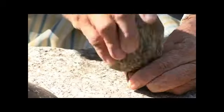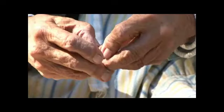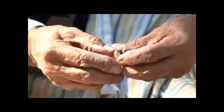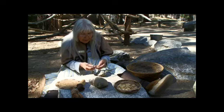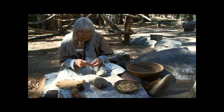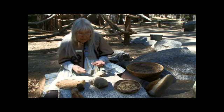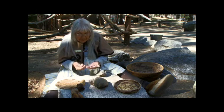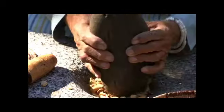Okay, there. Do you hear that snap? Whenever it snaps like that, it tells you it's going to be a good acorn. Then we can peel it open like this, and I always say, be good, acorn, be good. So you're not guaranteed you're going to have a good acorn every time you crack it, because it's only natural that you'll have some that aren't good.